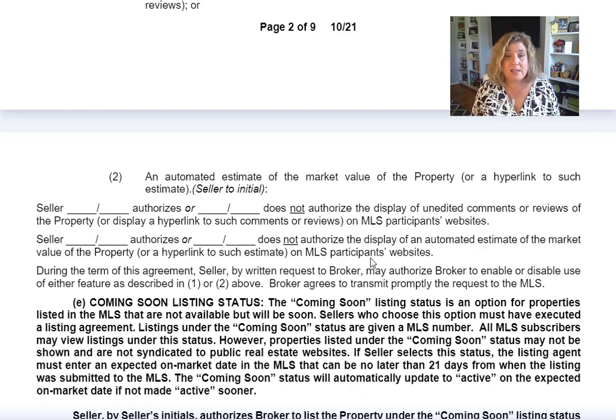The next one is the automated estimate of the property value. The unfortunate part is that Zillow and Redfin use this, so if we don't agree to it, then our properties won't show up on their site. So we just go, okay, it is what it is, and we accept it.